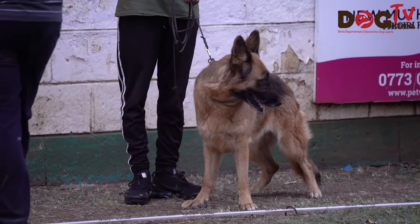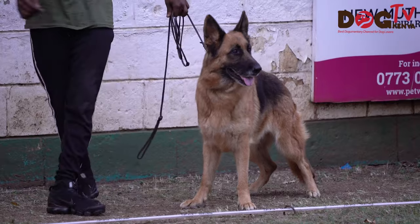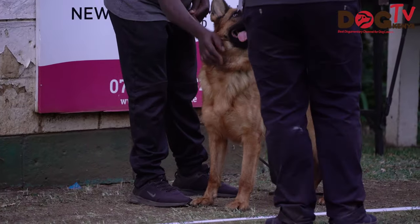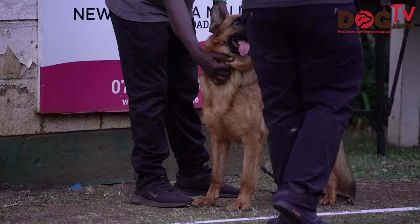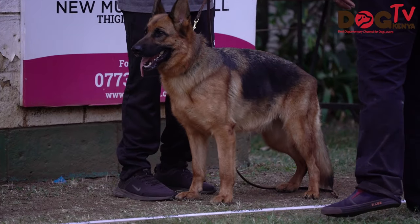Show number 235, she's also a large female with good feminine head, she's got dark eyes, she's got a normal wither, a normal straight back, she's got good front angulations, very good hind angulations, the croup is well placed but could be a shade longer, and she shows good movement in all phases, excellent two.